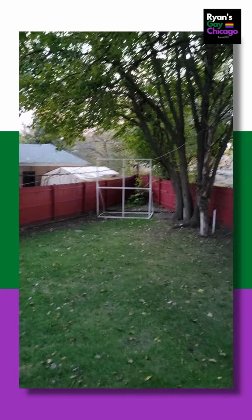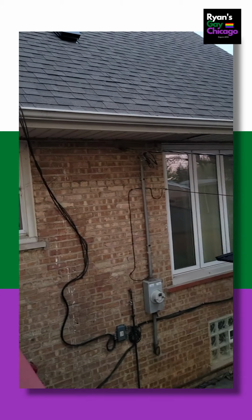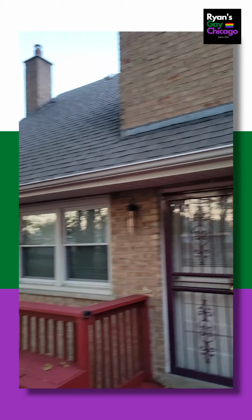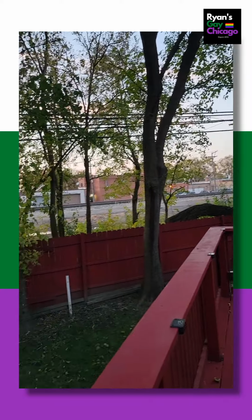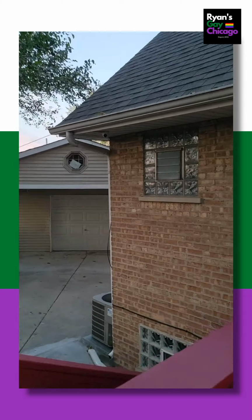Look at this lovely neighborhood. I'll just flip it so you can hear me better. So this is the backyard. It's kind of an interesting triangular lot here. Lovely brick house. She had a deck put in. The roof was redone. It's right by the train tracks. It's in Chicago, in the Ashburn neighborhood near 80th and Kedzie.